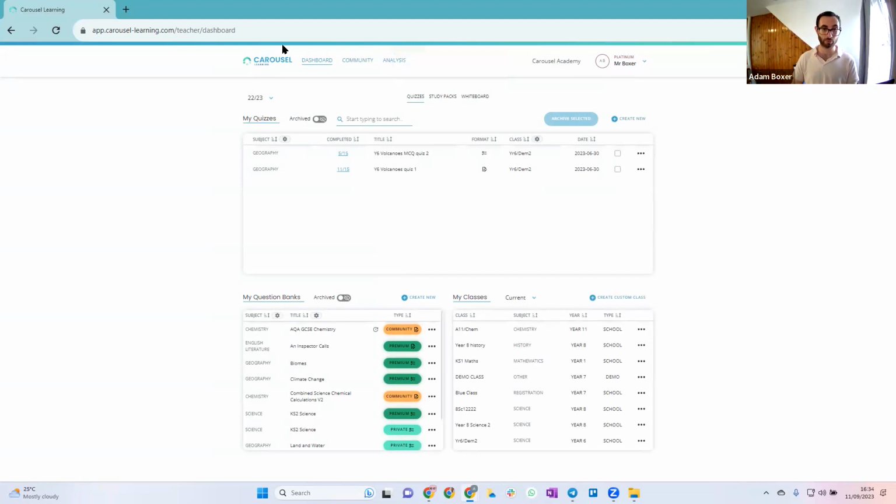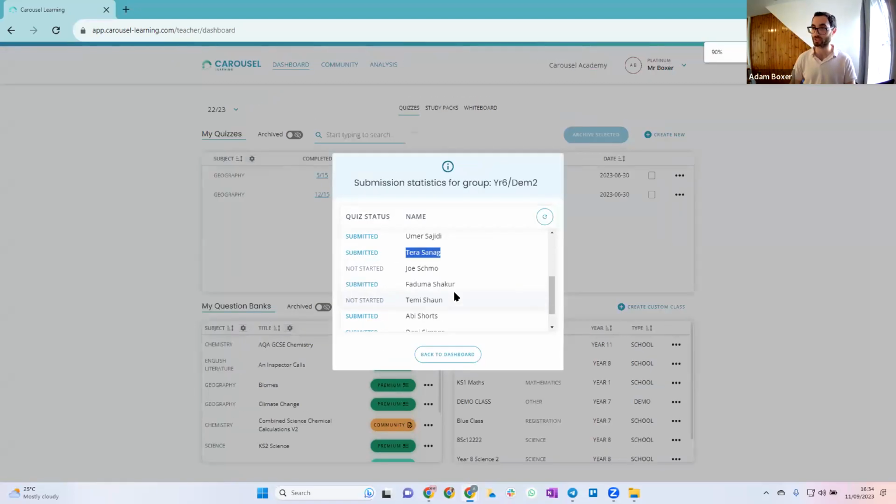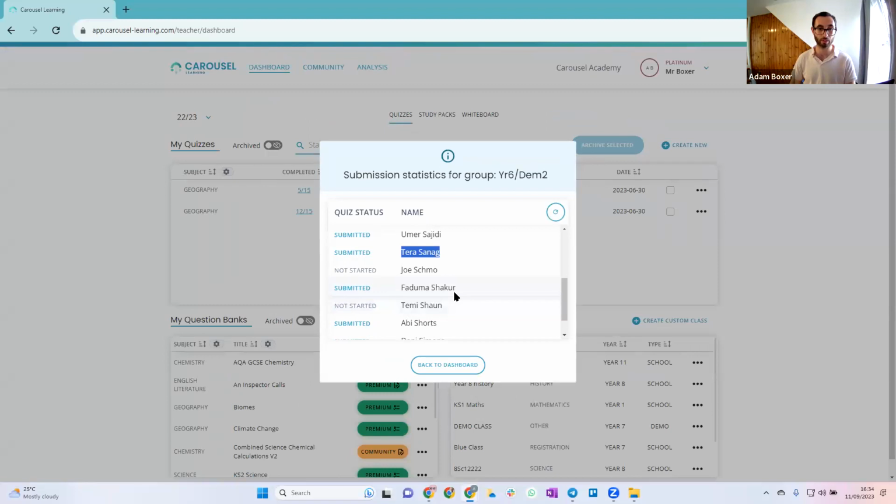When I come back to my dashboard as a teacher, I click over here and it'll update. And I can now see that Tara has done the quiz right there. Very quick and easy way to see who's done your quizzes and who hasn't. I can see some people squinting at their screen, so I'm going to pull that in a little bit.